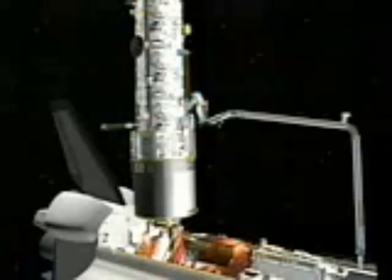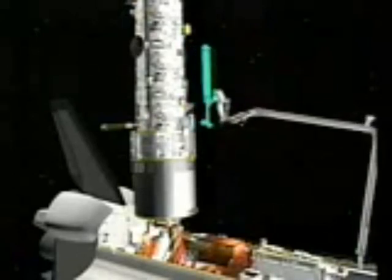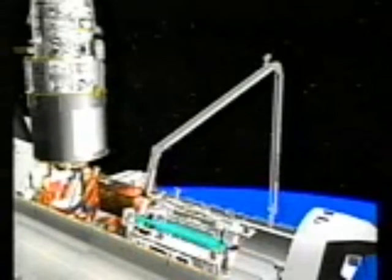This is the solar array removal. John disengages the clamp that held it to the telescope, and then Rick pulls it away and heads for the carrier. This array is stowed on the starboard side of the carrier. As Rick brings it in, John will help him guide it into its latches.